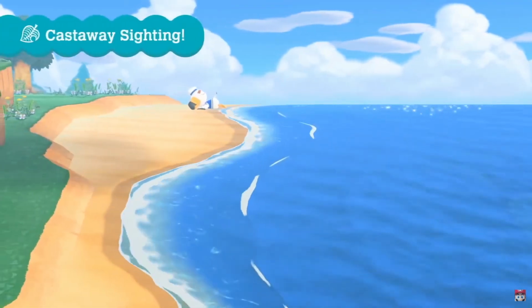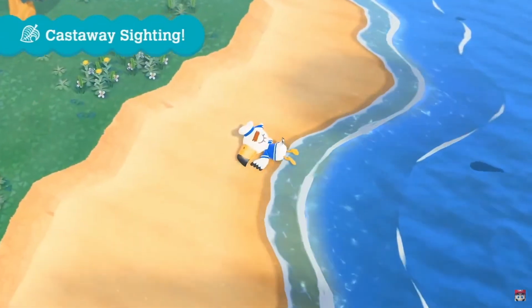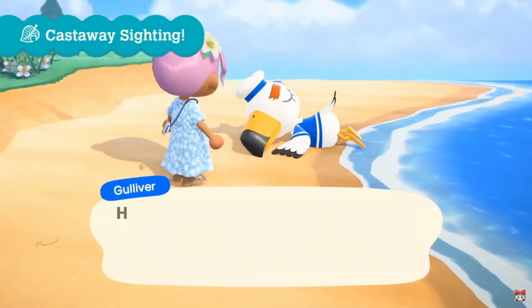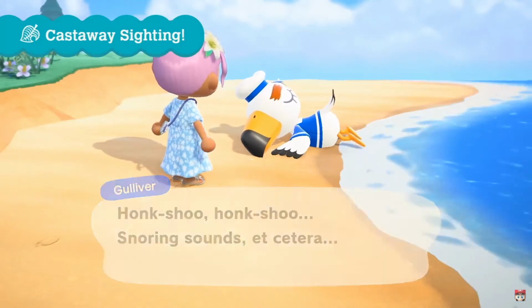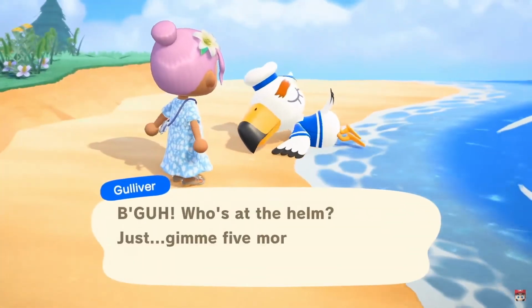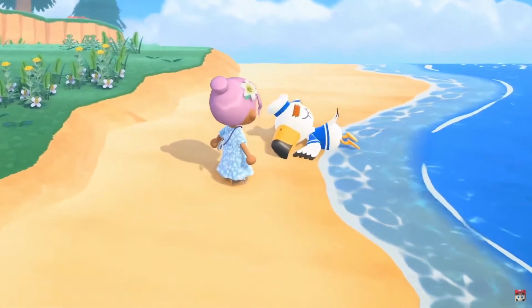Your deserted island is surrounded by the sea, which means you may come across a castaway from time to time. Luckily, rescue is simple. First, give them a holler to make sure they're doing okay. Keep them company until they wake up. Please offer all the support you can. They're relying on you to make it home.